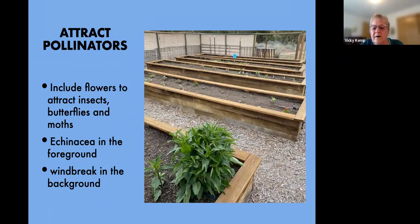So in your garden, I recommend have at least some flowers. I usually put a few marigolds and sometimes sweet alyssum, but then also the plant in the foreground here, that's a big echinacea that gets about 4 foot high and wide, and the insects and the butterflies just love it. And it's enjoyable to watch, and it's fragrant too. So I really enjoy having that. And it's a perennial.